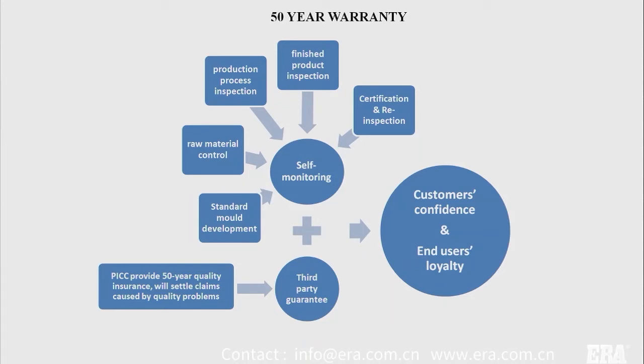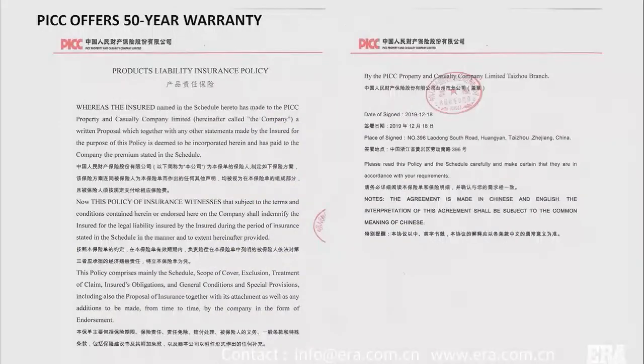And in order to realize this commitment, ERA itself also has some self-monitoring processes. For example, we will control the mold quality from the very beginning, as well as the raw material quality. And we do thorough product process inspection, finished product inspection, and we also offer certification and re-inspection to our clients. In this way, our clients will have more confidence in us, and the end users will be more loyal to ERA products. Now this is the picture of the 50-year warranty offered by PICC company.